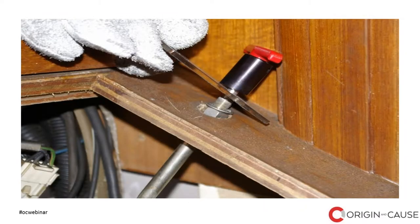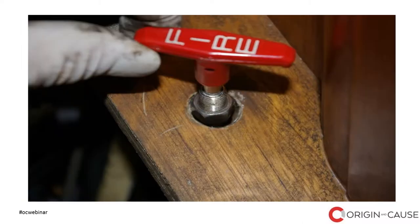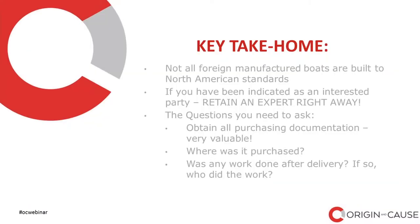So when we looked at this very closely, you can see that the installer of the system used a drill bit much too large and force fit the handle into the dash, instead of making a small hole and having the nut and washer on the underside of that plywood. Again, another view. Therefore, the reason the manual activation failed to operate was due to an installation error.